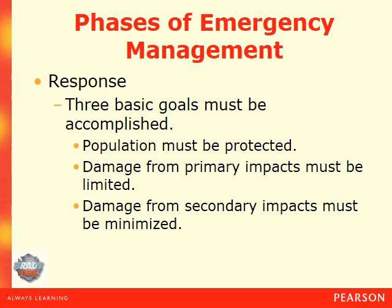Now there are 3 basic goals which must be accomplished with a response phase. The population must be protected, the damage from the primary impacts must be limited or mitigated, and damage from secondary impacts must be minimized. So that would be like saying, okay, the tornado came through and destroyed buildings, and now we want to limit the damage of that by providing temporary housing or sheltering, or whatever the case may be. And in the primary impact, you may say you start having tornado sirens put up, or whatever the case may be.